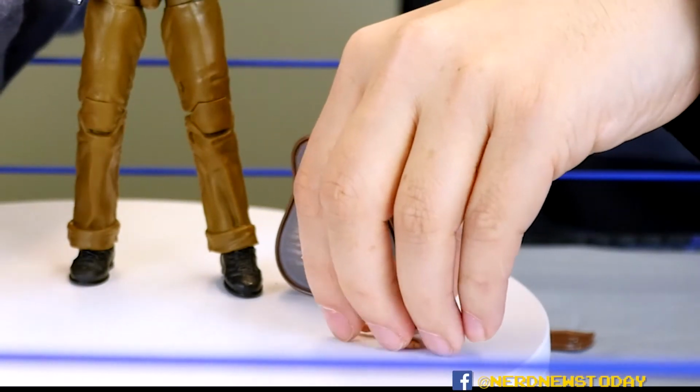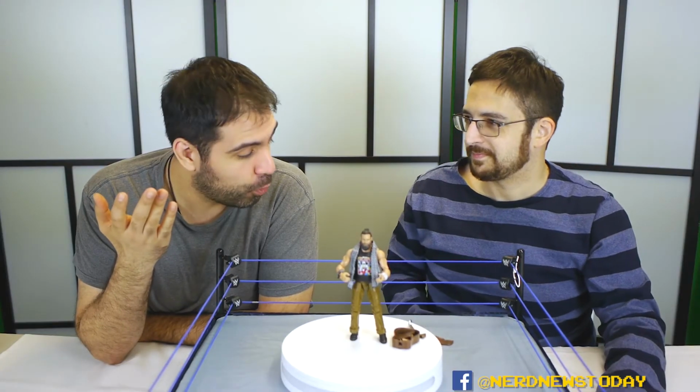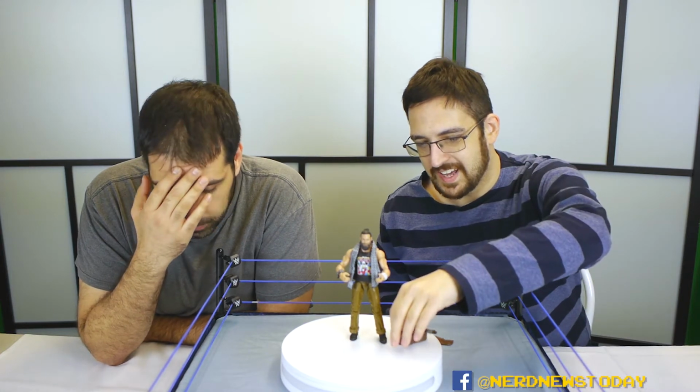Well, on the plus side, you can at least put his spare hands in there and make it the carrying case for the hands. Better I have some sort of use for it. Yeah. Let's just go with that.